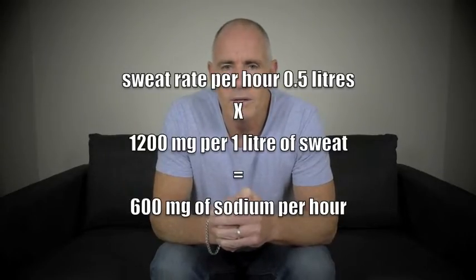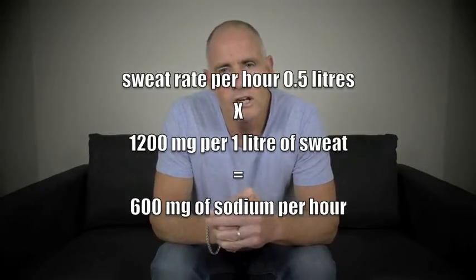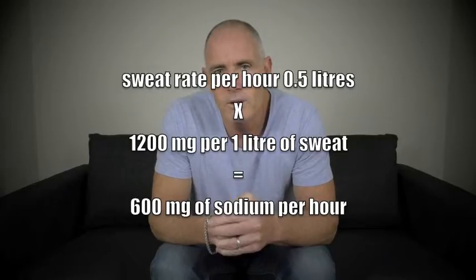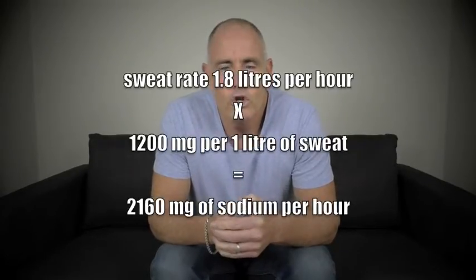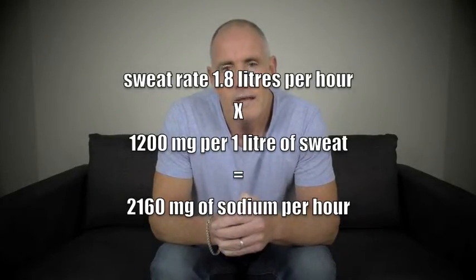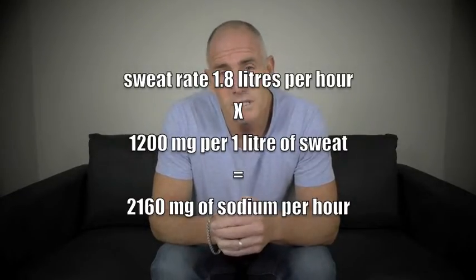Meaning, for example, if your sweat rate in cold conditions was 500 mils per hour, or half a litre, and your sodium concentration was 1200 milligrams per 1 litre of sweat, the accumulative loss of sodium would be 600 milligrams per hour. In hot, humid conditions, your sweat rate might jump up to 1.8 litres per hour, and the accumulative loss of sodium would then be 2160 milligrams per hour. So if you compete in varying conditions, your hydration strategy will be constantly changing based on your needs and based on the changing environmental conditions.